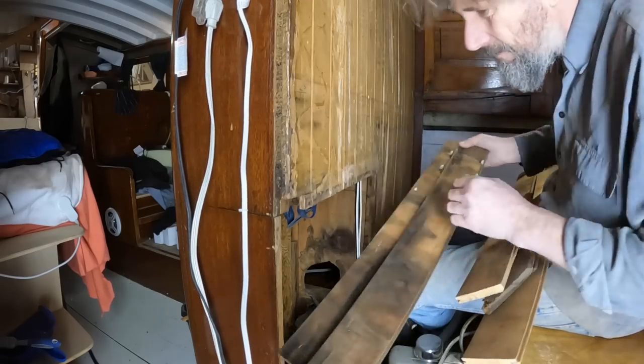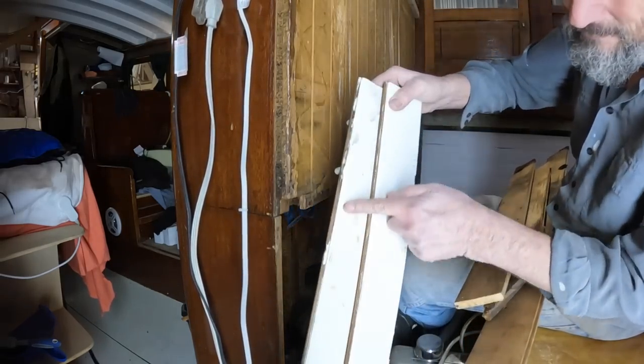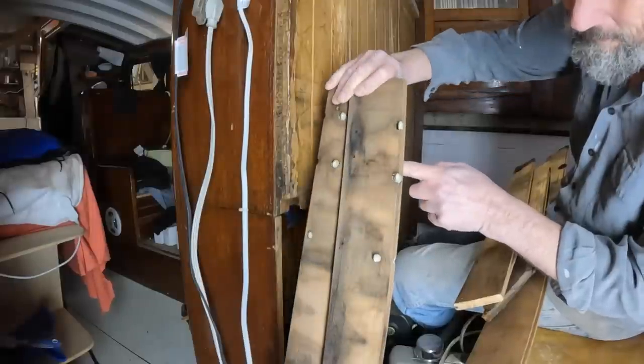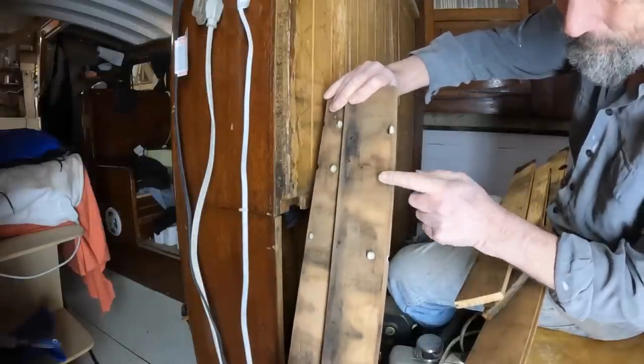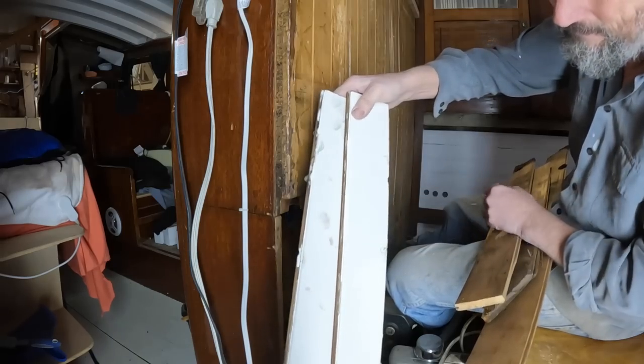Okay, I've salvaged a little more V-joint from the scrap pile. Look at these nice little repairs. This was out of the forecastle filler in these holes that scooped through. And so there's already been a lot of filling holes done on this boat.